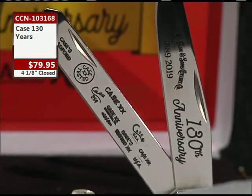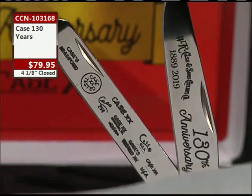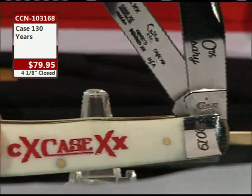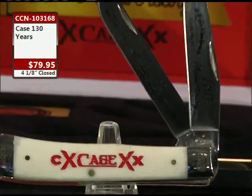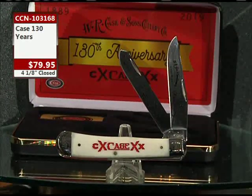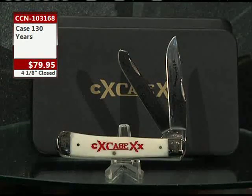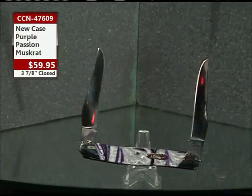What you have on that spade blade is all kinds of Case's historical tang stampings. You see the Case XX tested, the long Case 25 cents, Case's tested XX, Case XX USA. You've got the 1970 10 dots, and 2019 on the pocket end bolster. It's almost like it's branded into that natural bone handle, CXXX, which means 130 in Roman numerals. Of course, it's housed in the deluxe 130th presentation box. That is a great little deal right there, $79.95. Those are brand new, about 2 weeks old at the most.